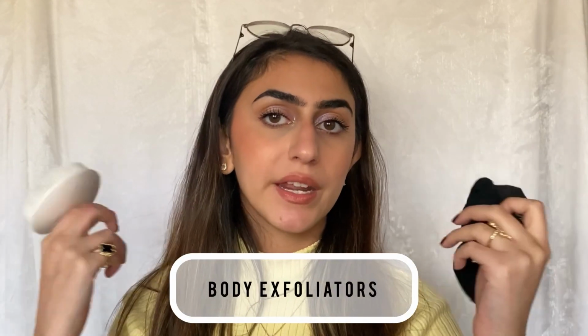We talked about exfoliating the face. Now let's talk about exfoliating the body. So this is from Rakia as well. I love this. I love also the handle. Like, this is genius. I love how you can hold it like that and just wash. It's very easy to use.